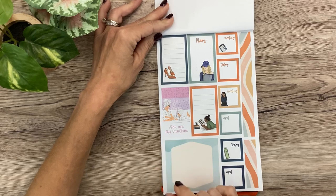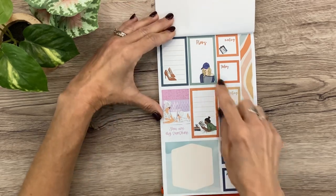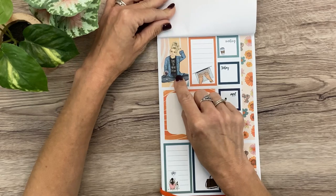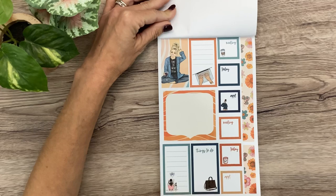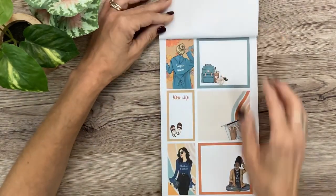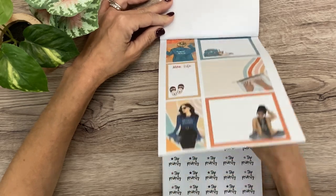It says, you are my sunshine. And here's a mom reading a book. Mom with her ball cap on. And of course, time to wind down. And she's got a glass of wine. More beautiful designs and boxes. And here's, look, the little bathtub, one of my favorites. So more of those functional and decorative boxes.